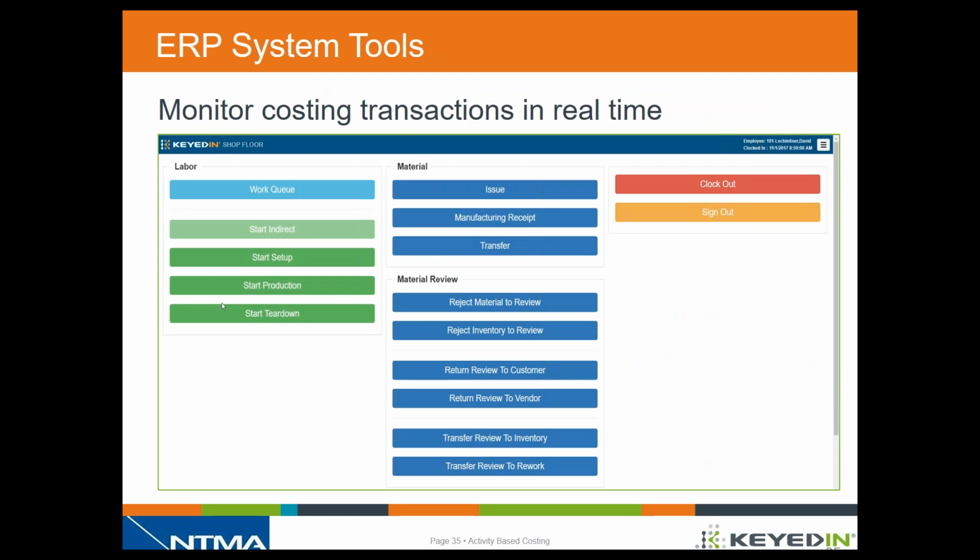The other thing that I think is really, really important: if you're not capturing cost in real time, you need to get there. Whether that's through barcoding or touchscreen interfaces out on the shop floor, consider all of those points at which I need to capture cost. So when I'm issuing inventory, when I'm receiving off of a PO, when I'm logging time to a job, and again, I would challenge you as well, make it easy for your employees to also tell you when they are doing indirect activities.